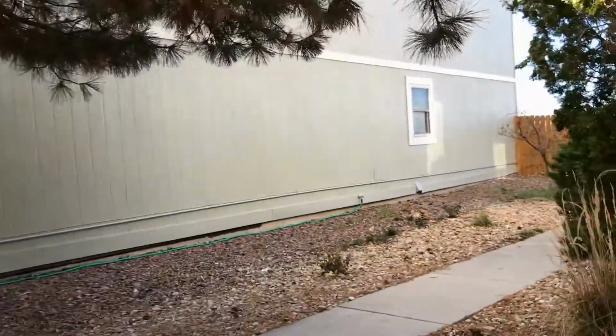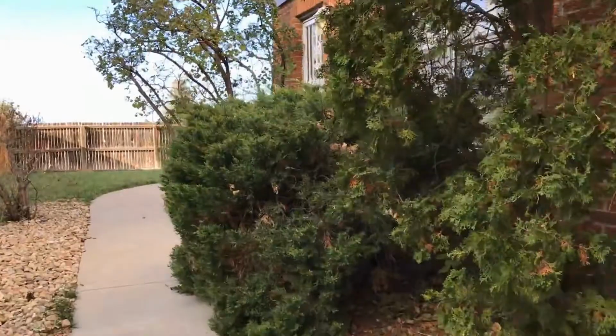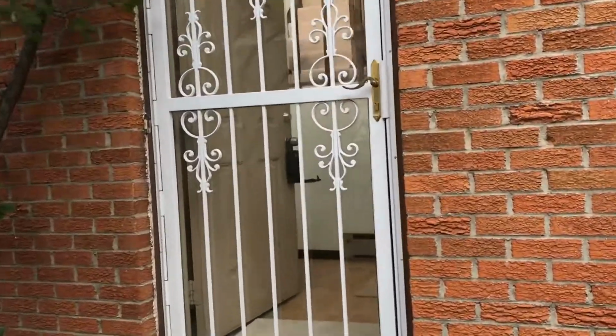As you can see, you can drive right into the garage, and the entrance is around to the side of the house. Here is the entrance.